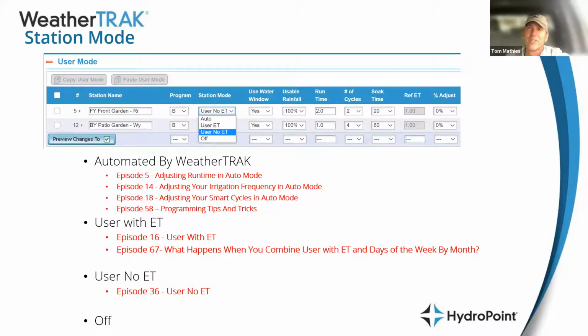Okay, so you go user no ET for a seeding germination program. That would only be for your grass turf areas. Everything else can stay automated by WeatherTRAK on auto, and it'll take information from the cloud and schedule irrigation as necessary for beds and trees. You're just trying to get the seed going, and then you can save it in your configurations for next year because you're going to probably use it again.